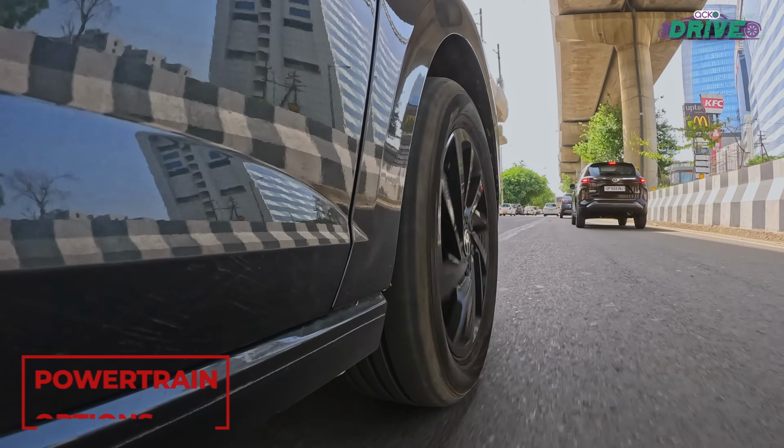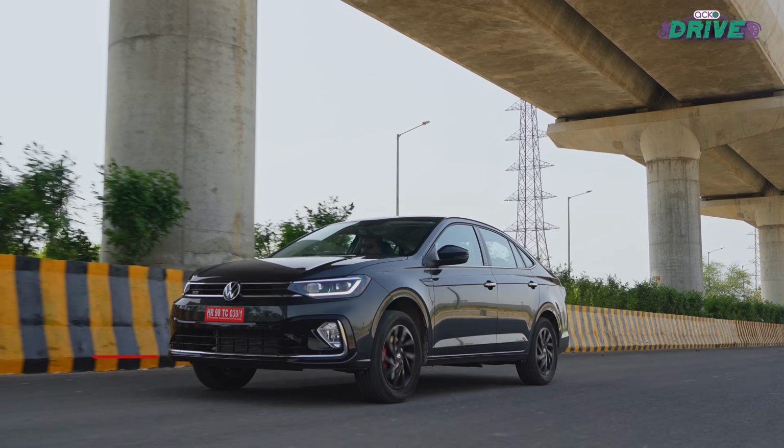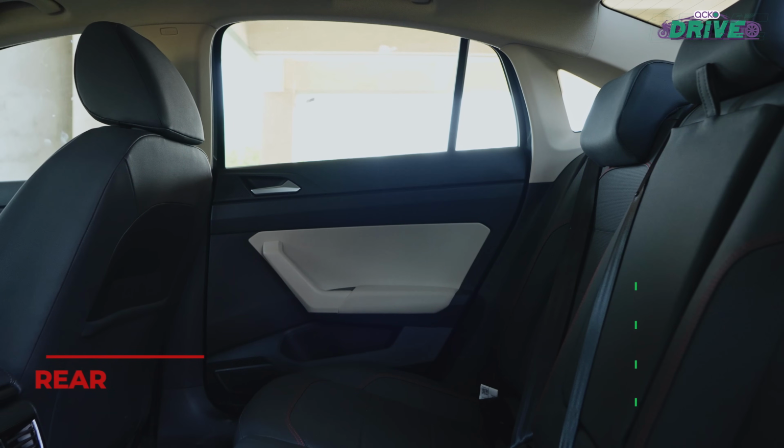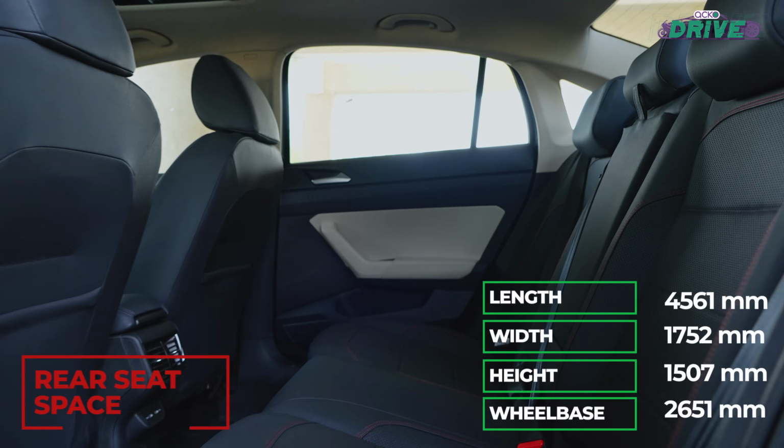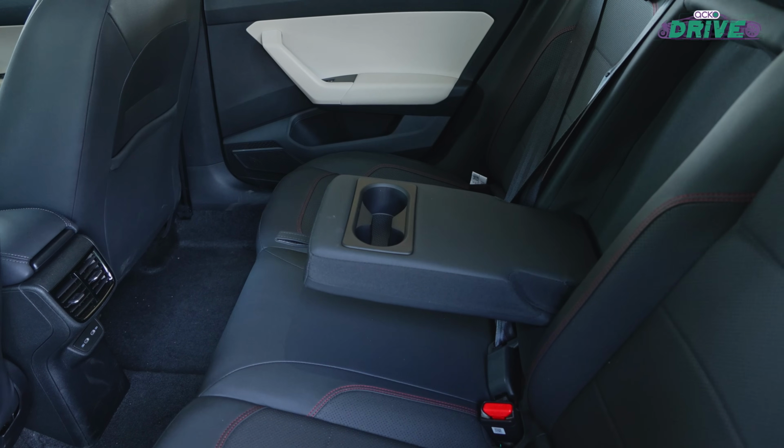Well, the lack of a diesel engine certainly hurts the Virtus, but then again, no car in this segment offers one either. Space is the next big factor that bothers us, especially at the back. It's spacious for 2, but not for 3 grown adults.